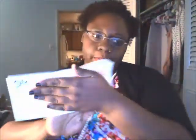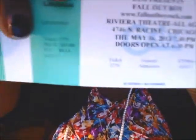I also have some of these LA Fresh Travel Light makeup remover wipes that I got in my Ipsy bag this month. I'm just gonna throw stuff on the floor as I do it. I have this envelope from E-ticket, and this houses my Fall Out Boy tickets. I'll be going to see them on May 16th. I have to put those up. I just took them to show my mother.